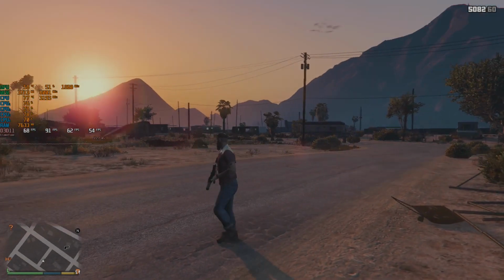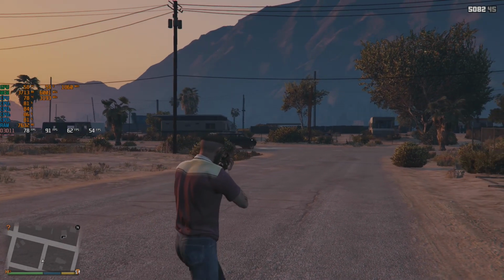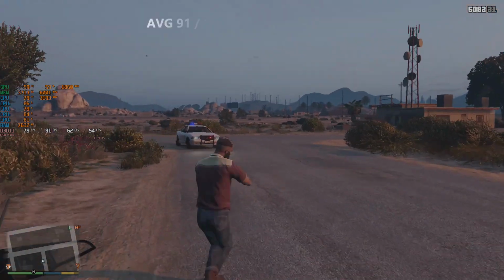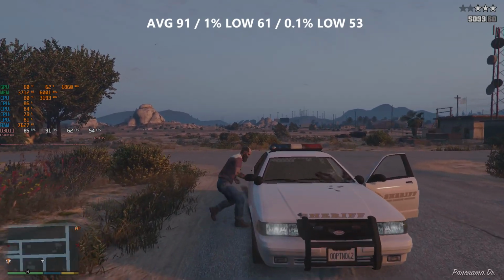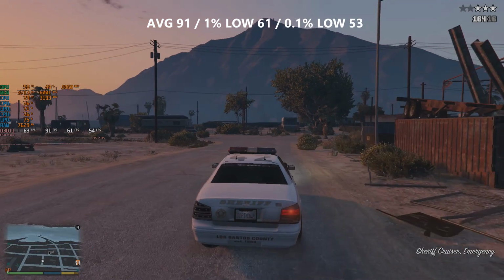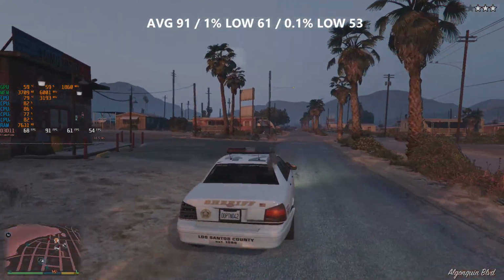Next up we have GTA 5. Getting on now but still relevant I feel. It ran fine as to be expected from a 2015 title. We had a 91 FPS average with 1% and 0.1% figures of 61 and 53 respectively, over an hour's gameplay that was. This was at 1080p high settings with all the sliders set to half and all the advanced features turned off.